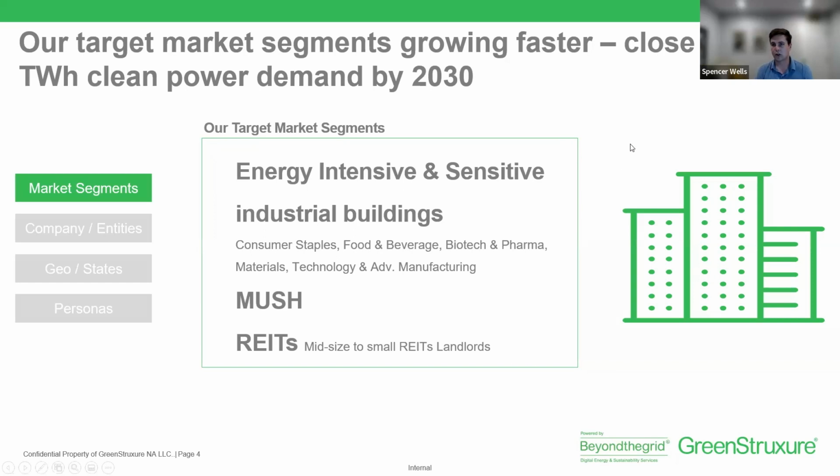So again, our total addressable market started out at about 200 terawatt hours. Our goal was to provide 3% of this market. But a terawatt hour is a pretty unfathomable amount of power. Our initial approach into the industry was to target commercial, industrial, Fortune 500 private companies. And then we have recently started to shift into the REIT space as well as the MUSH market. The reason for that is just because of these legislations that are being passed.